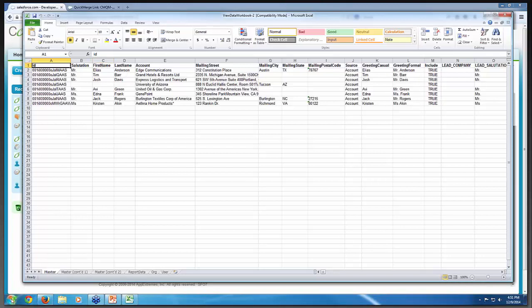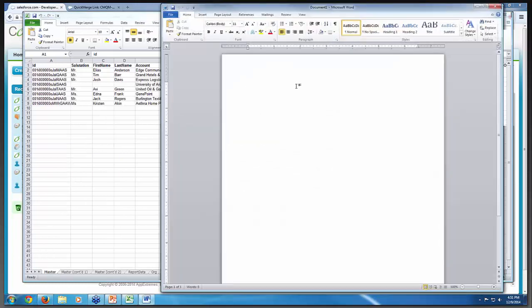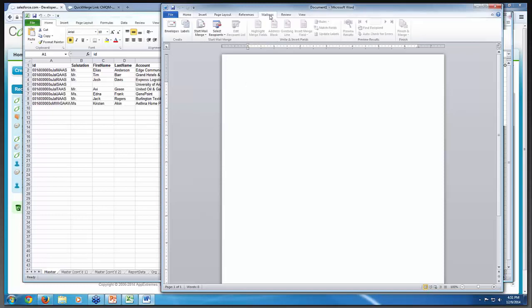So I've got that pulled up. The second tool that I need is a blank Microsoft Word document, and then to create a custom label, this would be the same if you wanted to do a custom envelope. You go to the Mailings tab in Word, do Start Mail Merge. Don't be fooled by these buttons over here. It's easier if you go to Start Mail Merge, select your item.